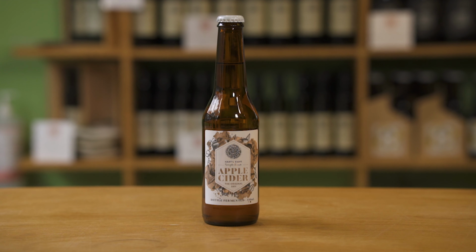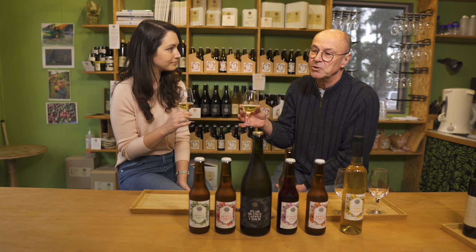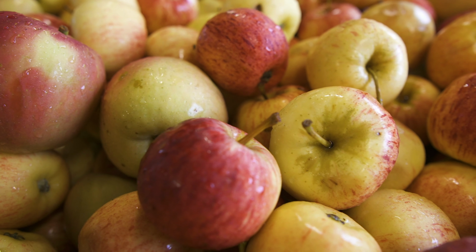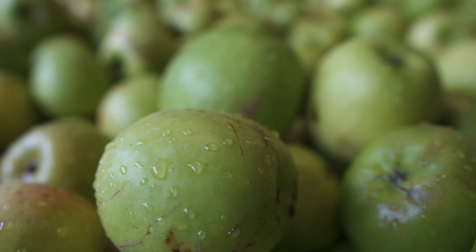Right. So you should get lovely apple on the nose. You should get some of the other characteristics of the tannins and the sharpness. Traditional cider varietals are characterised as being bitter, sharp, sweet, or a combination of those. And so we've selected varietals here from England and from France, which display a mix of those characteristics so that we can blend and tailor the mix to suit. So lovely.